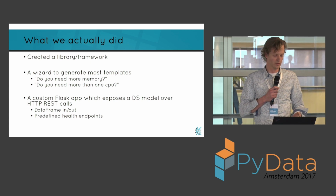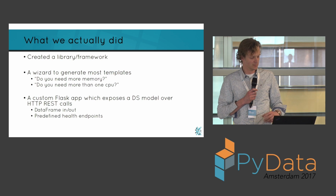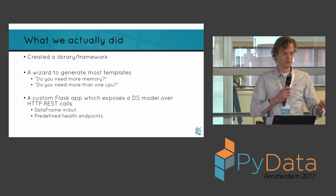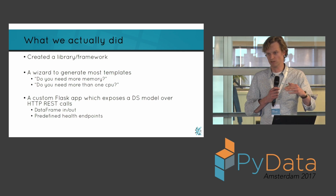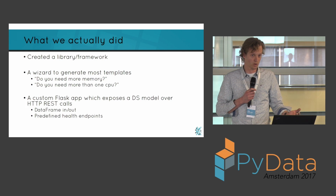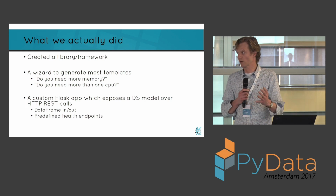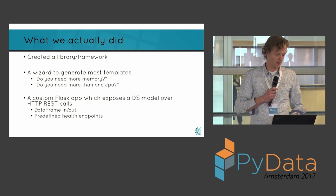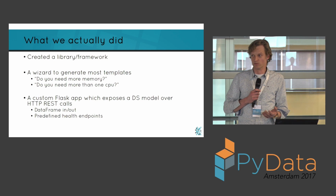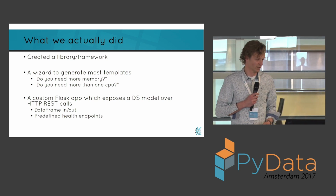So what we did is the core essence of it was generating most of those templates. So do you need more memory? Do you need more CPU? Some of the models, they're just really simple. You don't need more than one CPU. If it was a bit more complex, then maybe you just specify 2 or 4, I don't know, something like this. Same goes with memory, right? Not all data science models will actually consume a lot of memory. Some will. You could fill it in here.